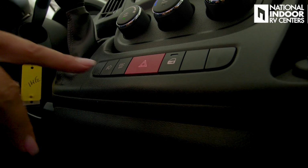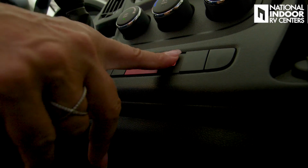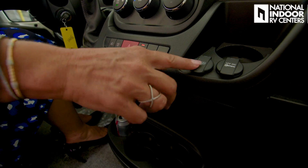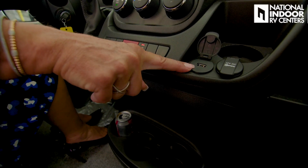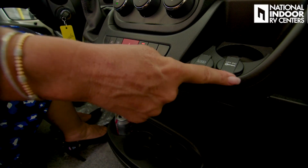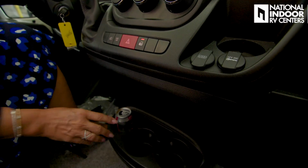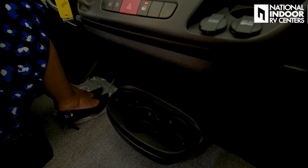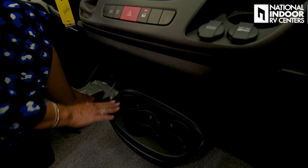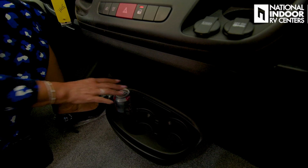Your hazard, and again we can lock the vehicle from right here. Here we have our USB, so you can charge your smart devices here, and your 12-volt outlet. We have a nice 3 container drink holder, which is really nice, and you can put some big drinks in there like I like to have.